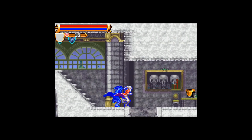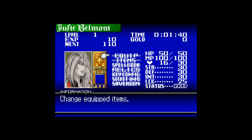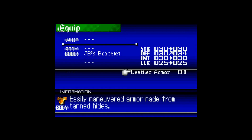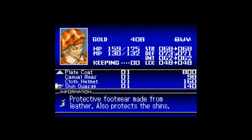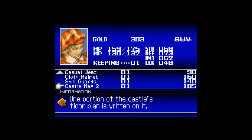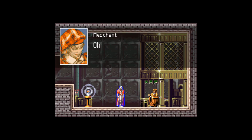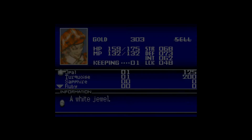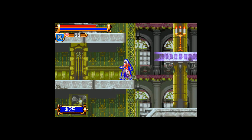Our equipment system returns, this time with a slot to modify your whip, a designated slot for your body armor, and 3 undesignated slots that can either be filled with a helmet, boots, or an accessory. Also, thankfully, our merchant returns, and while he's not as centrally located and easy to get to as in Symphony of the Night or some of the later Castlevania installments, he will sell you curative items and body armor, as well as buy items off you if you have any extras.